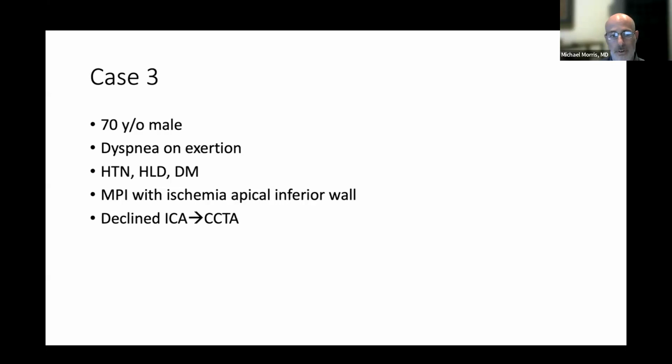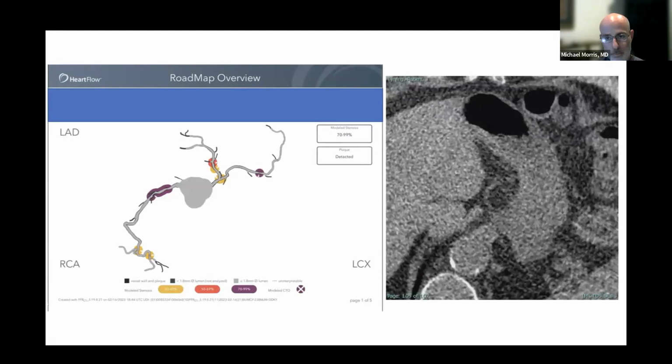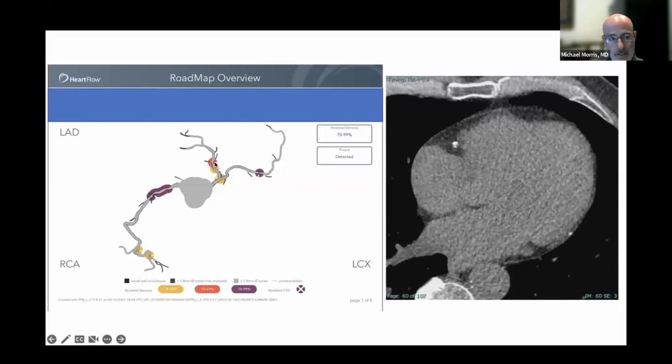And this patient, somewhat of a complementary or companion case to Dr. Shah's case, although certainly different demographics. But in this case, again, I start out by looking at the roadmap. And just very quickly, I can tell that there's severe stenoses in the proximal left circumflex here, the proximal RCA here, and then a moderate stenosis in the mid-LAD.